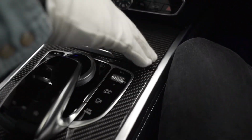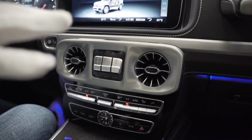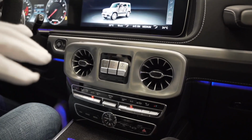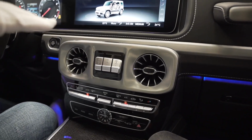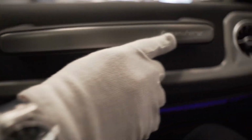Carbon fiber center console, of course. And what I told you before, this exclusive interior is very, very nice. It's called Superior Line Interior, and you can have diamond stitching on the seats, what you already have. But if you have this color combination with most of the stuff black, only the seats and the door inserts are in light, it's G manufacture.